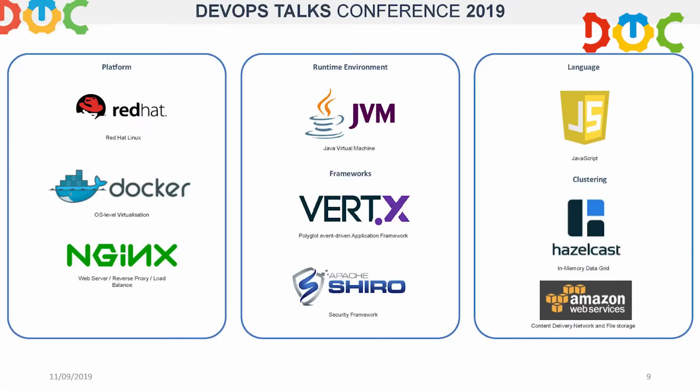So the historic architecture. So it's a fairly standard web application. Red Hat VMs, Docker containers, Nginx, Java, Vertex, which is our message bus and internal application structure. I'll get into that in a sec. Shiro for security, JavaScript, and all hosted on VMs and using CloudFront to deliver stuff, right? So there's nothing revolutionary there, right? Got a couple of VMs, you've got some containers, you've got Nginx doing load balancing, all sits on top of a cloud platform.